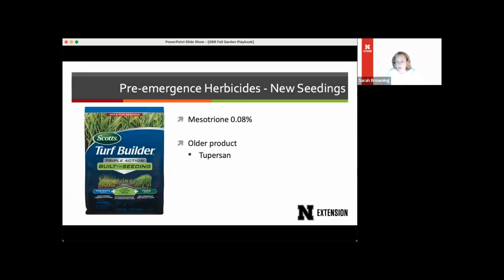Now, if you are going to be doing some overseeding, as John talked about last week, there is one pre-emergent herbicide that you can use. Well, actually, there's two, but the most common one that we see anymore is this Scott's Turf Builder built for seeding, which contains the chemical mesotrione. And mesotrione will be effective at killing a lot of those annual weed seeds, but it won't affect the grass seed. So it won't kill your grass seed as it germinates.